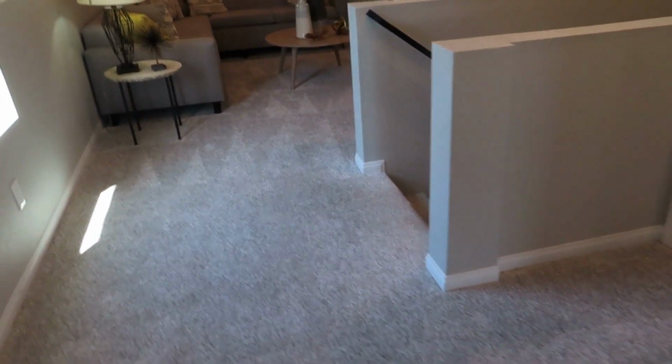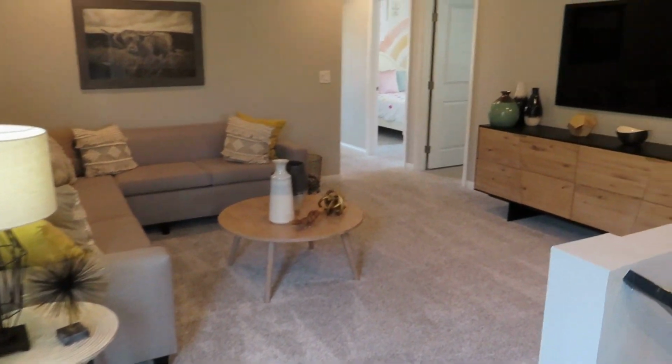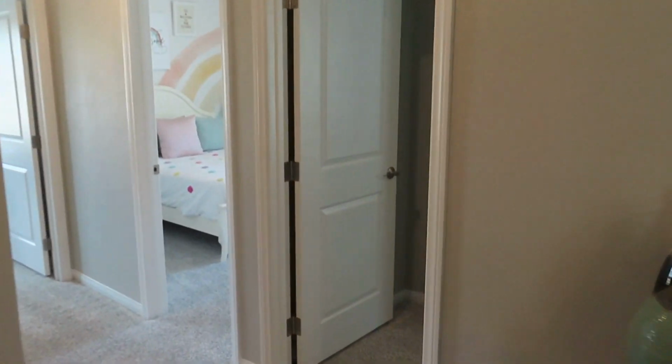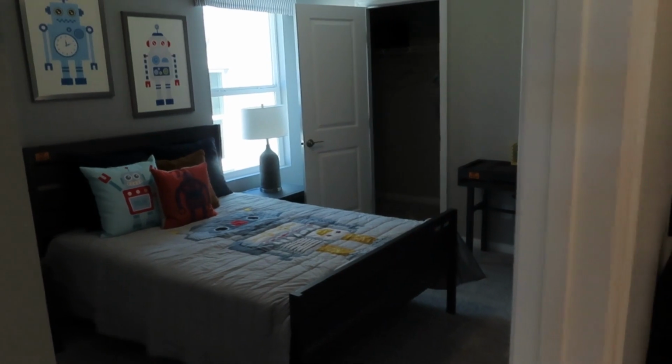But here is the loft. It's very, very big, very, very spacious. I will say this is my least favorite of the 3 houses that we looked at today. I think it's just because of the dark wood and the more modern, less timeless vibes of the house. But again, large bedrooms and lots of space to grow.